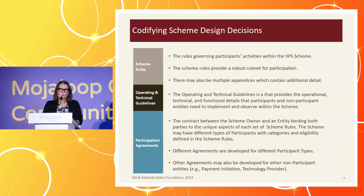So we have our scheme rules. So that's all of the things that our participants, right, in the payment system must abide by. And a good set of rules would also include the things that the payment system is responsible for to the participants, right? This is a two-way relationship between the participants and the scheme providing the services. So, people, I think, have a general understanding of what payment system rules would do.